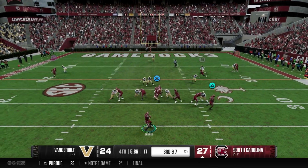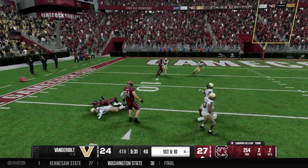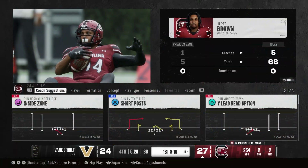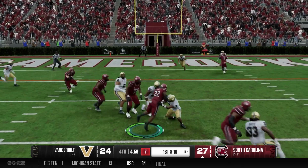Gamecocks will try it again. Sellers off the play fake. Has men in his face, but stays in and finds Brown. What a throw to the 15. Jared Brown now 5 for 68. Red zone trip for the Gamecocks. Howell back on the ground.